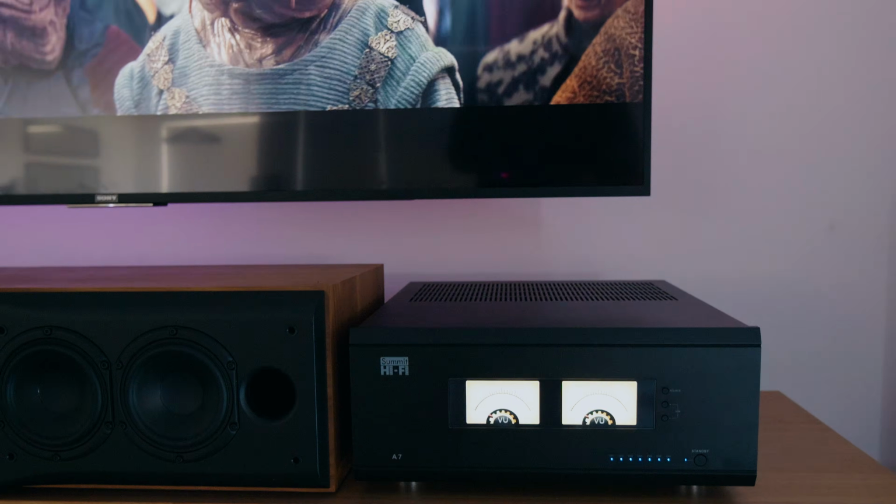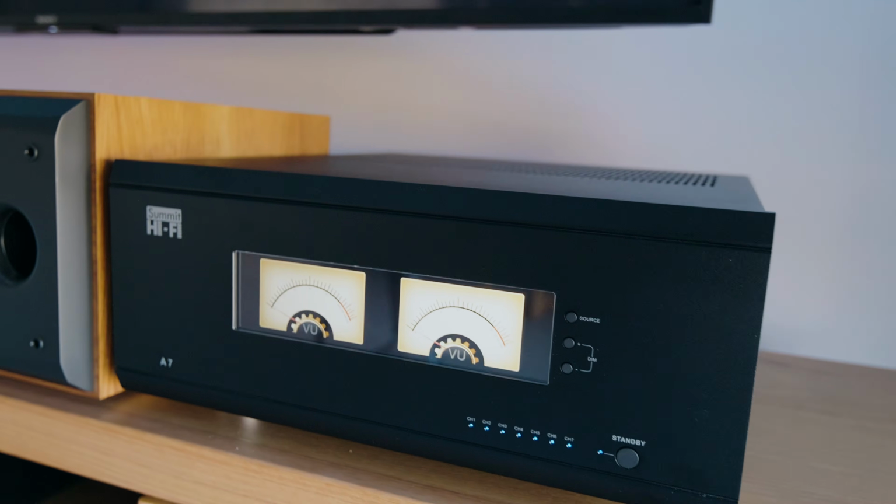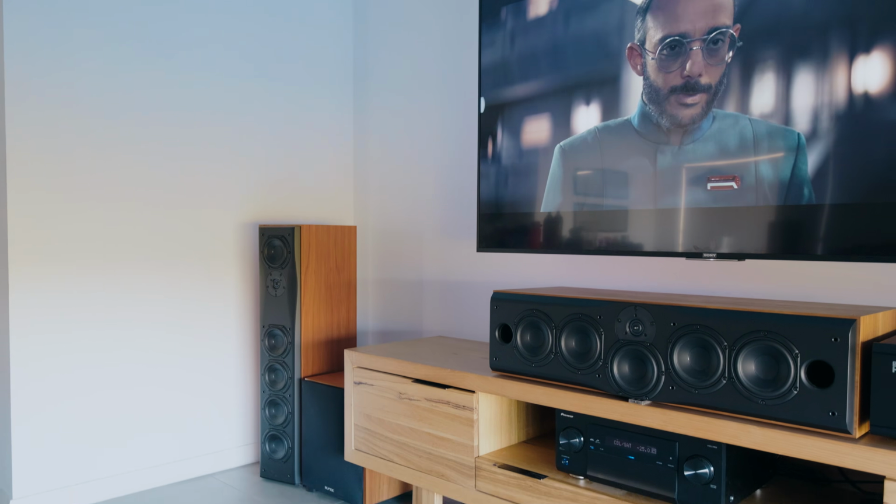For the verdict, overall, I really recommend the Summit HIFI A7 amplifier. I love how it looks, I love how it sounds, and I love how it integrates with my setup. My speakers needed more power, and this amp really gives them the juice they need. It delivers on both performance and aesthetics, making it a great addition to any home theater.